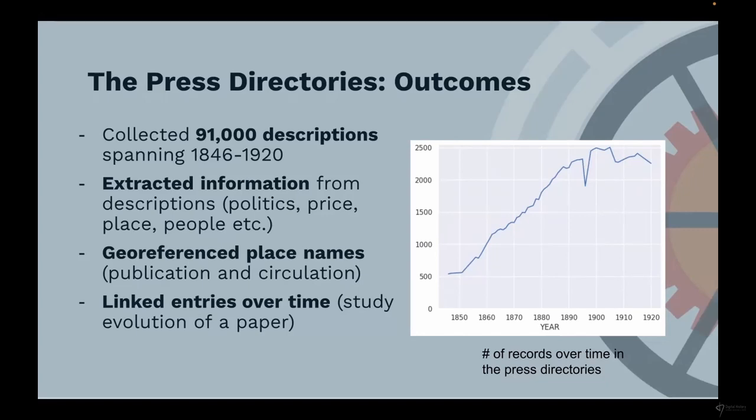And here you see a quick overview of what's in there. It shows you the number of descriptions per year we extracted from the press directories. The y-axis shows you the number of descriptions, the x-axis is the year. So it shows you how many titles there actually are in Britain over time, going from 500 to 2,500 in the late 19th century.